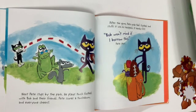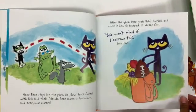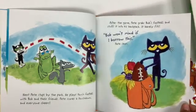Next, Pete stops by the park. He plays touch football with Bob and their friends. Pete scores a touchdown and everyone cheers. After the game, Pete grabs Bob's football and stuffs it into his backpack. It barely fits. Bob won't mind if I borrow this, Pete says.